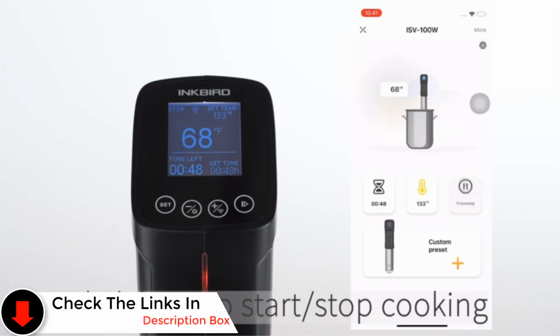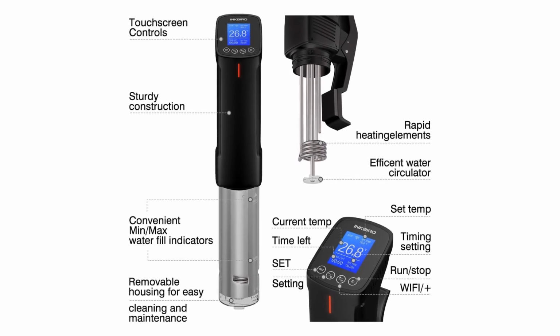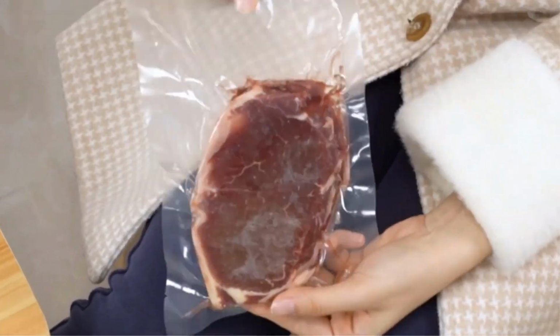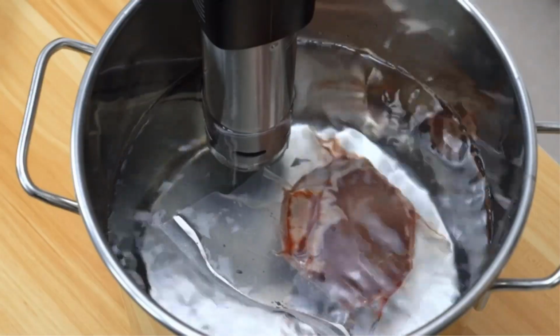One caveat is that the Inkbird may pose a slight challenge during the setup phase compared to some other machines, requiring a bit of extra time to familiarize yourself with its operation. Additionally, the digital display features buttons that are less sensitive than the touchscreens found in more upscale models. Nevertheless, considering its price point, the Inkbird stands out as an incredible value for the money.